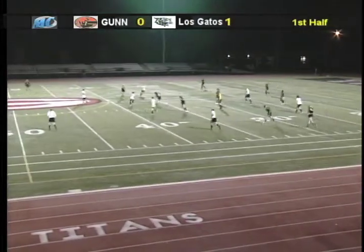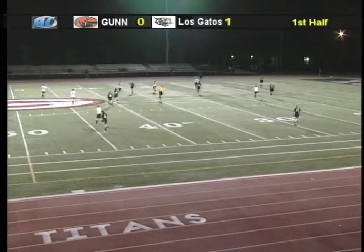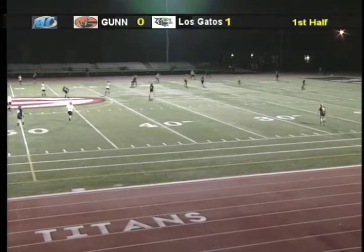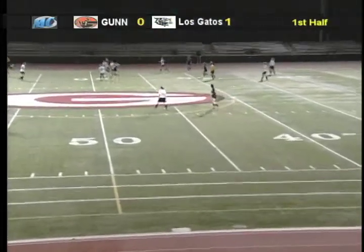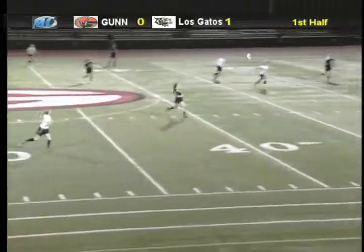That was Tori Walker. Now over to Jessica Holmes, and over to the far side where Hannah Rosenberg is waiting. Now centering up is Angela Caramanos. And we're at midfield, back into Titans territory, as that one is shot over.